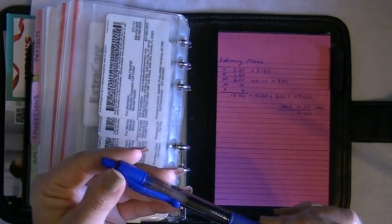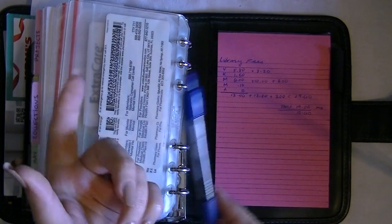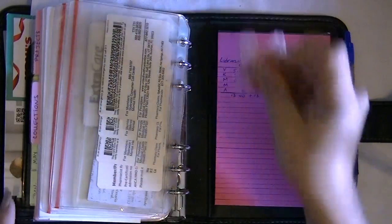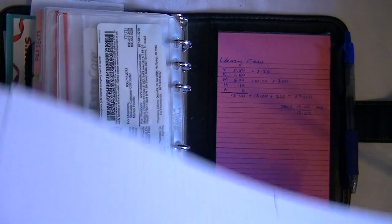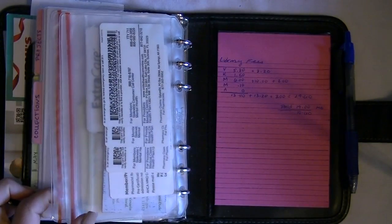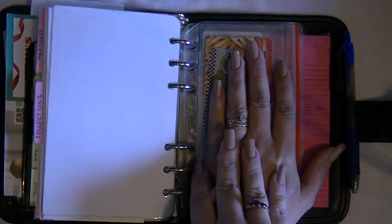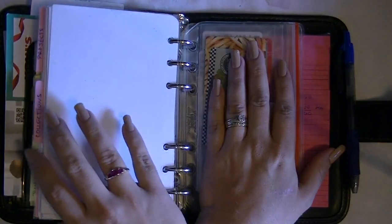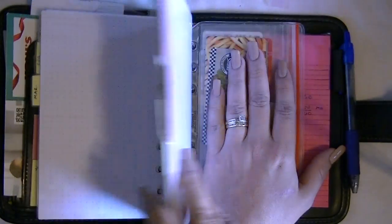I've been using this Pilot G2 .07 in my planner, and basically one pen, one planner, it's all portable, and that's it. So what I'll do with these pages that I've printed out, after I cut them out, I will put them behind this white divider here, and they will stay right here, and whenever I need paper for a collection or a note or whatever, I can just take it out of here, write on it, and then put it where it needs to be.